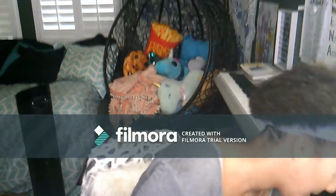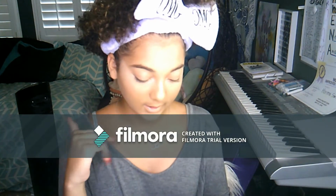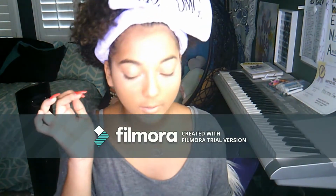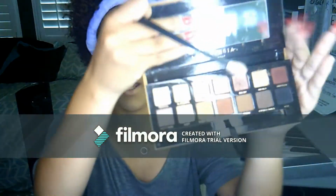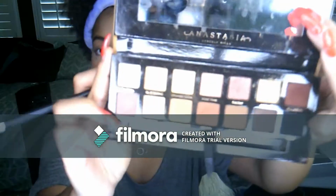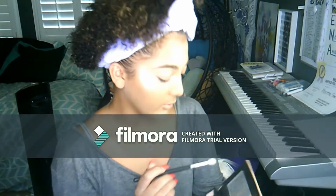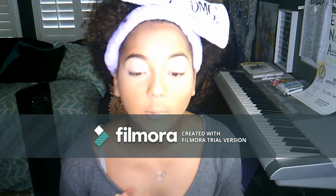So, I'm going to use the Anastasia Soft Glam to do sort of like a brown thing. I don't know, we'll find out. See how it goes. So, I'll go ahead and use tempera right here, all over my eye. We're just going to start with that. Just going to put it all over, up to the brow bone, so right underneath my brow. So now we have tempera down on my eyes.